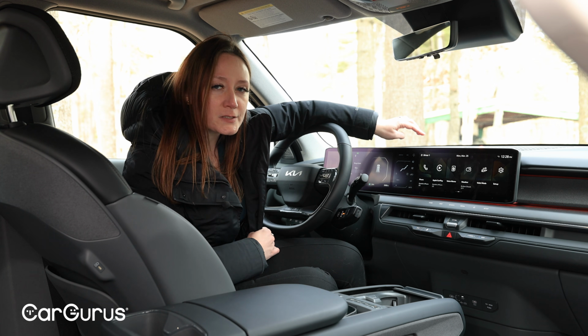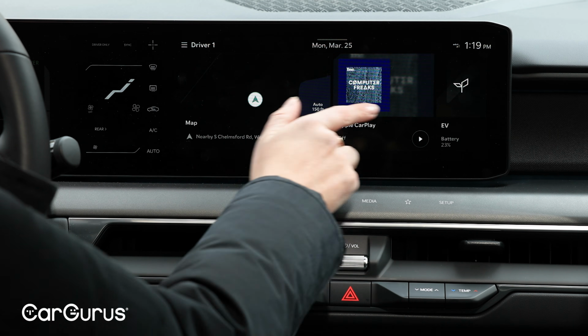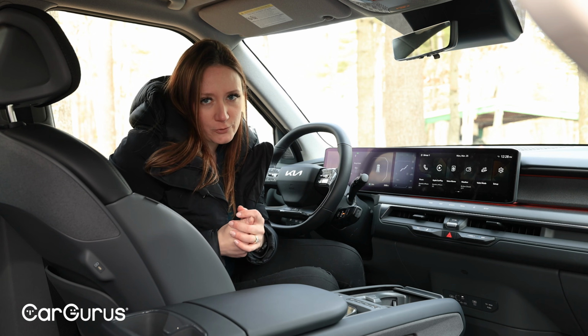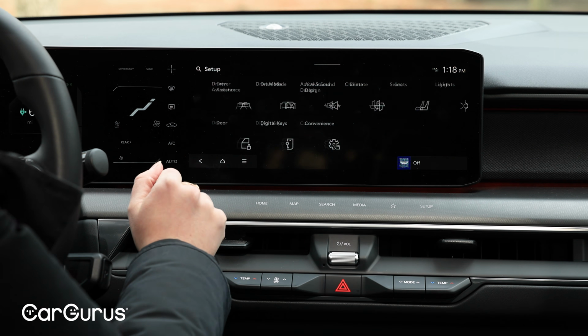The menu looks a little bit different than what I've seen in other Kias I've driven. These tiles, it actually looks more like something we'd see in a Genesis or a Hyundai, but any new car is always going to involve an adjustment period, so I don't think that will really matter for you. It's more of an observation than a complaint.